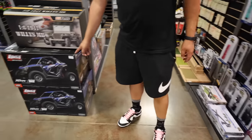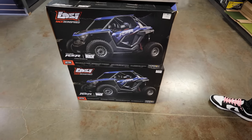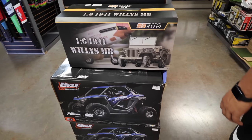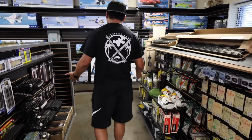Look at this, the Losi Razor. This is a side-by-side, Losi side-by-side. I've actually never driven one of these. I don't have one, never viewed one. FMS Willys, that's pretty sweet. Mountain Jeep, military Jeep. They got some train stuff.